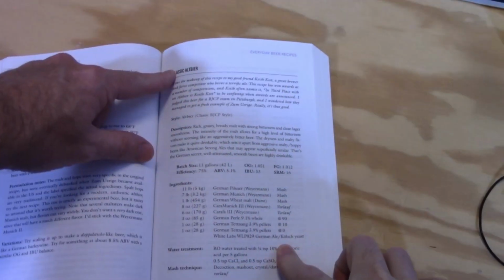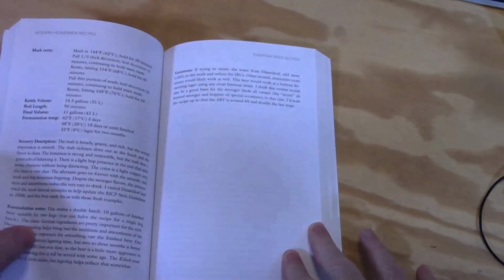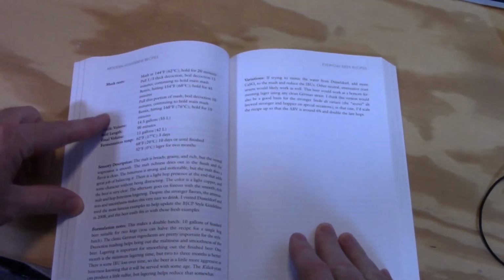Another recipe book I have is this Modern Homebrew Recipes by Gordon Strong. I add this here with a caveat that I've not actually brewed any specific recipes from this book, but I have got ideas looking through the various recipes. It's similar to Brewing Classic Styles in that he provides an overview of the style and several recipes.